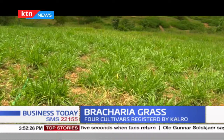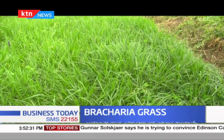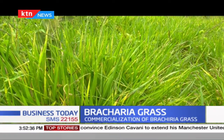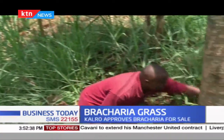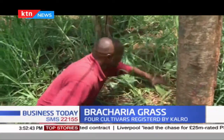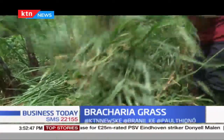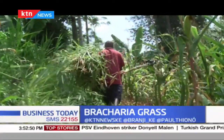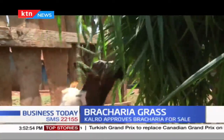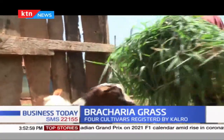Brachiaria consists of over 100 species distributed in the tropics and subtropic regions of Africa. Field evaluations of the grasses were conducted in four regions with distinct agroecological zones covering coastal lowlands, mid-altitude eastern regions, central highlands and western Kenya. KALRO is continuing to conduct research on the grass to determine the best regions for viable commercial seed production for the released cultivars. In the meantime, the grass can be propagated vegetatively through root splits.